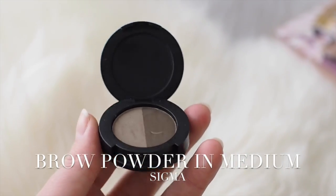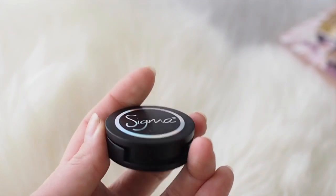So, to do brows today, I am using my Sigma brow powder, using medium today. The only thing I will say about this product is it doesn't have a mirror in the lid. It's like they made the little indentation as if they were gonna put a mirror in there, and then last minute just thought, nah. It would have been handy if there was a mirror in there, because sometimes I do my brows like on the go. Anyway.